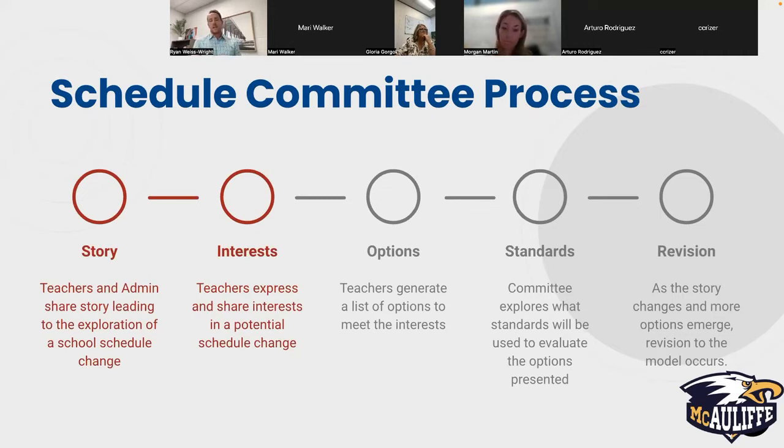Then we looked at different standards, like how are we going to evaluate which of these options meet the needs of our student body? And it was things like what's good for kids, what's sustainable, what meets our overall interests that we talked about first. And then we talk about revision. So the reason that this is a pilot and not a full implementation is because we know that we have to live it and experience it in order to make revisions that are going to best fit the needs of our school community. So it is flexible. We're starting with one model, which I'm about to explain, but that might change and evolve as we go through it.